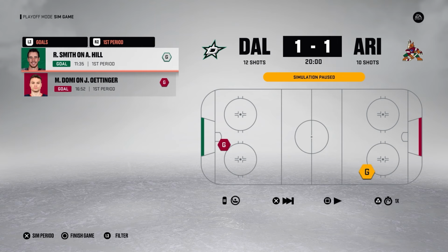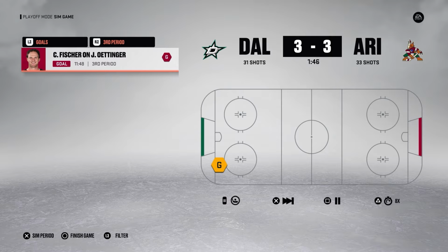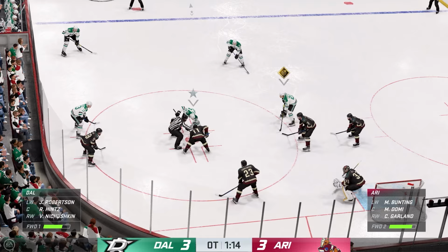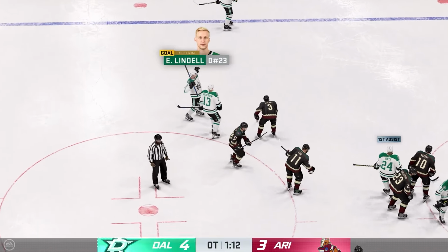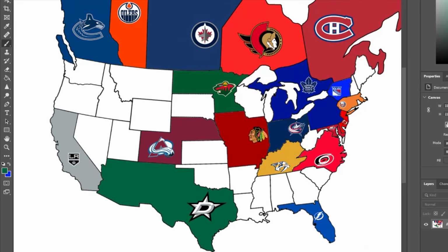The Stars and Coyotes would be exchanging goals in the first period, but Dallas is taking the lead late in the second period in a 3-2 game. Christian Fischer would be able to tie this game up halfway through the third period, and it's going to stay like that, so we're going to need a bit of overtime. In the final moments of overtime, Lindell's going to get a shot off from the point. He's beaten Aidan Hill, and the Dallas Stars are going to be surviving another day while the Coyotes fall. With that win from the Dallas Stars, they now control the most land in the entire game, but to be fair, they also own all of Texas, so kind of skews it.